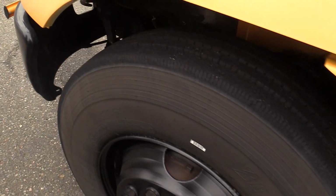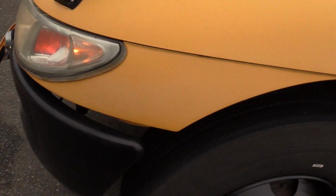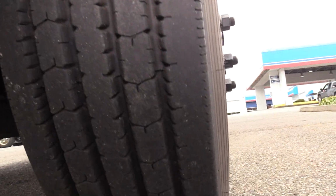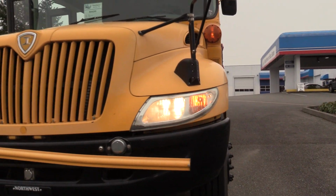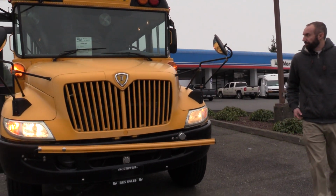One little thing to show here, I guess, Eric, a little bit of fiberglass damage there. Something must have pushed on that mirror at some point. Other than that, hood's in very nice shape. The driver's side front tire, matching the passenger side, it's a Bridgestone. It looks darn near new. Yeah, it's in very nice shape, very nice shape.